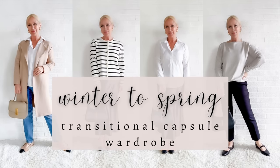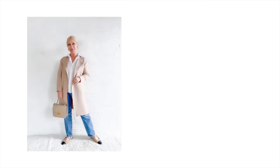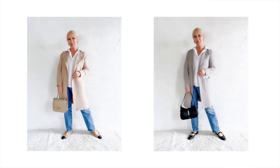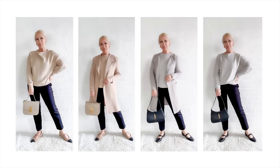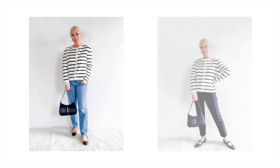Many of you have asked me for a capsule wardrobe, but I've resisted until now. I just felt restricted. But I think if we look at this as just the basics that we can build on, that this is definitely doable.